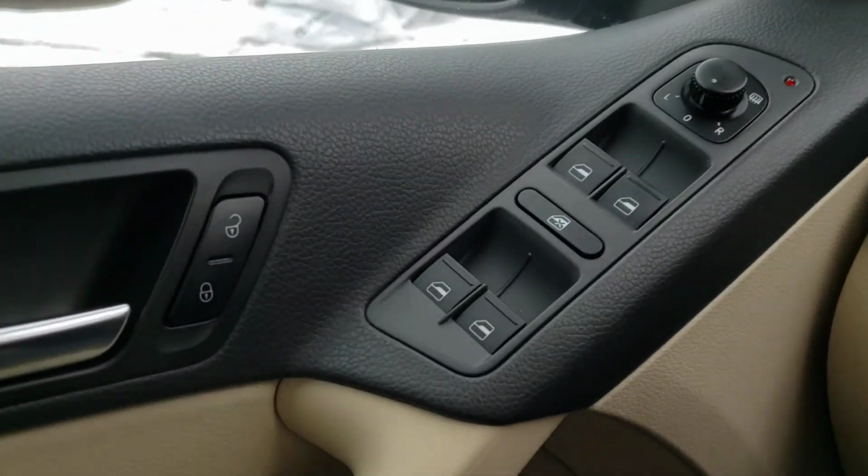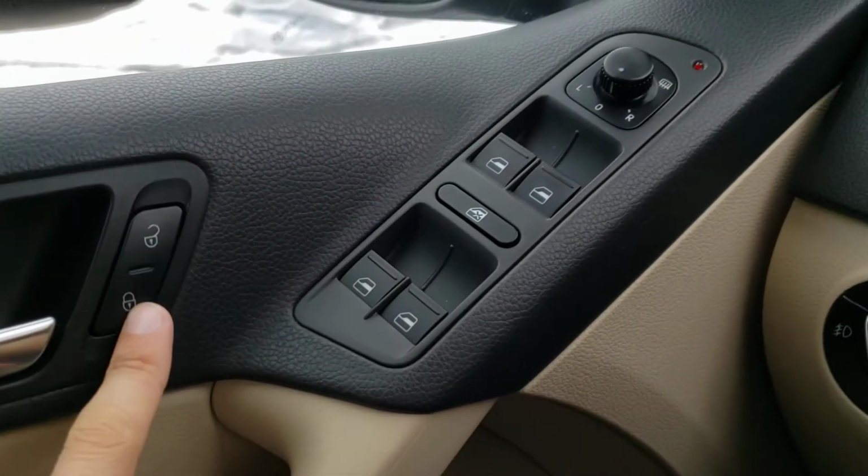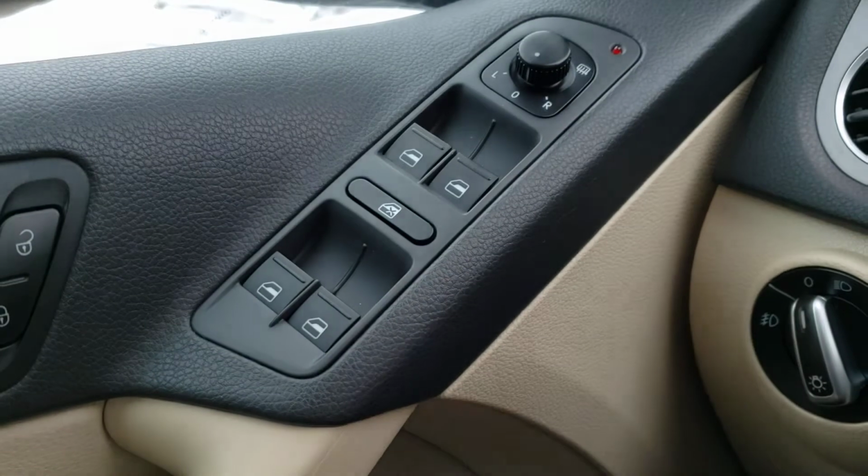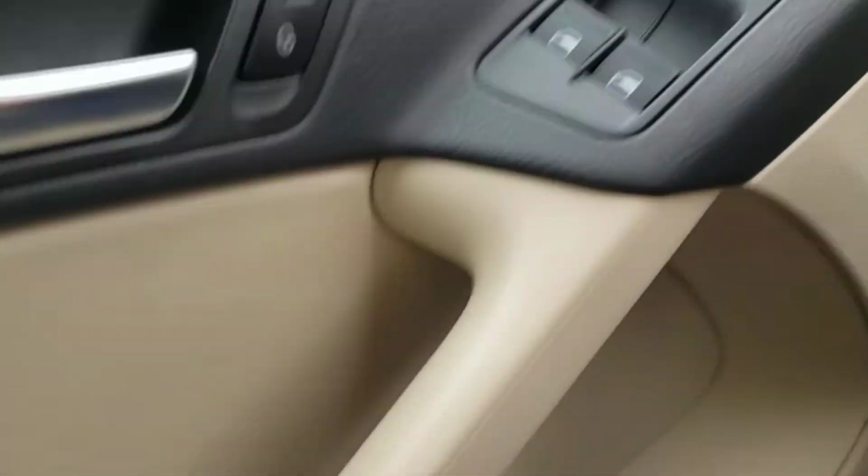The features inside this Tiguan start over on the driver's side door panel. You've got of course the controls for the power locks and the power windows and mirrors. And as an added bonus, these mirrors are defrosting, which is a very handy feature to have in the winter.